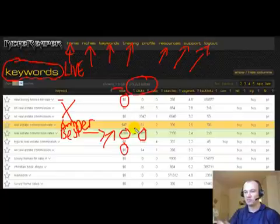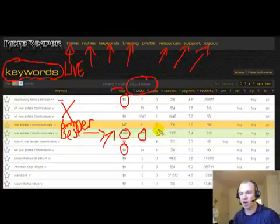Now opportunities, basically what this is, it's really cool because you can just look at the keyword and see how many opportunities there are in the top 5 to rank relatively easily according to the criteria that Niche Reaper uses. So for this one here, real estate commission rates, you can see that there are 3 opportunities identified to rank in the top 5.